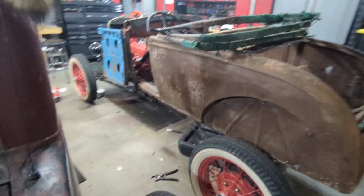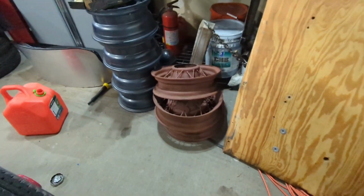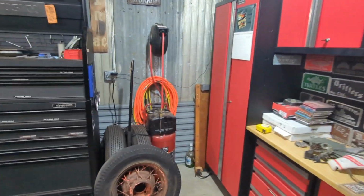This is gonna be a long process. We still have to clean underneath there, vacuum this out, wire brush those wheels. Hey, there's a gas can. Clean some of this stuff up. So, get you back in here a little later.